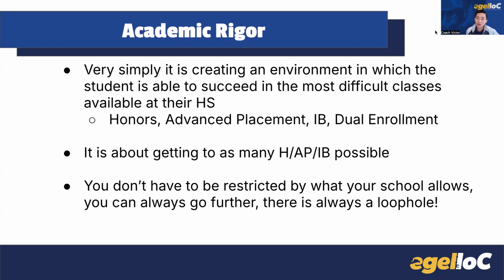The question is, what is the typical average of AP courses students are taking at your school? Taking that into consideration and then just going one above that, that's pretty much when you know that you're in a good place. Also, last thing is don't be restricted by what your school allows.